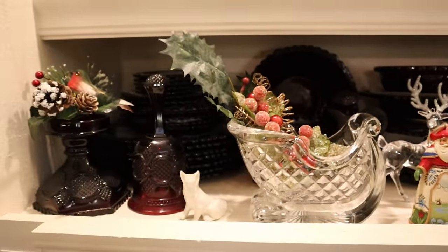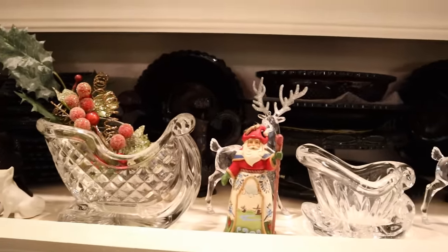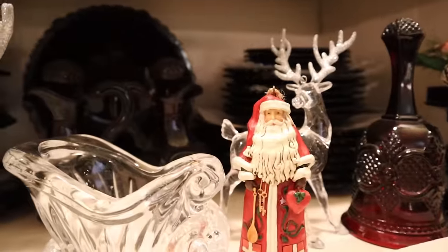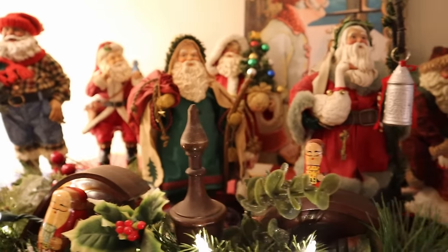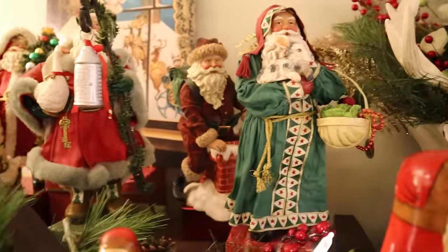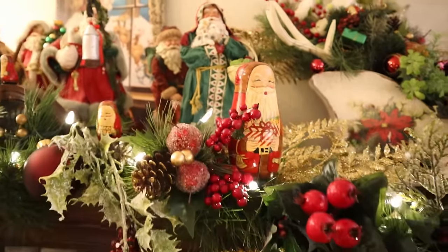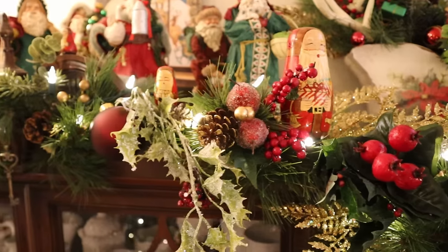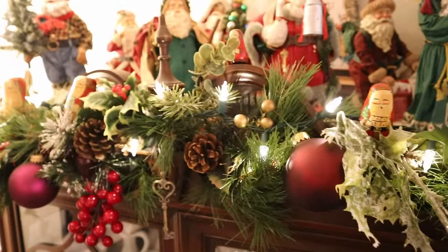And old world Santas. We've got Netherlands and Denmark. And in the cloth teak, we have Finland, Norway, Sweden, and Denmark. Some wonderful nesting dolls made of wood.